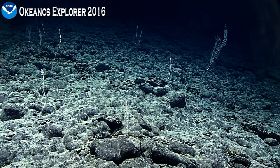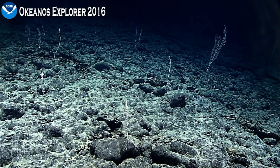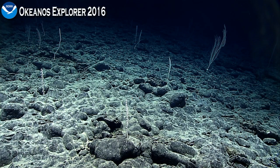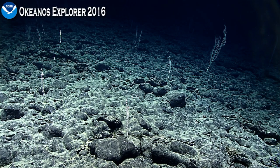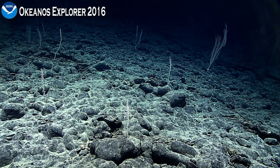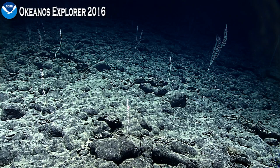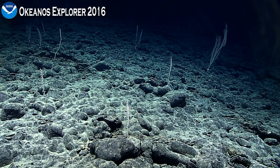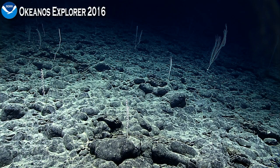But fortunately, this is only the first of 4 cruises that the Okeanos Explorer is going to embark on this field season, doing work in some of the most special places in the Pacific, some of the largest, most remote, and most beautiful marine protected areas in the Pacific. So after this, the ship is going to Wake Atoll and then to the Marianas Trench, and then coming back through the Pacific remote islands before ending the field season in September back in Honolulu.